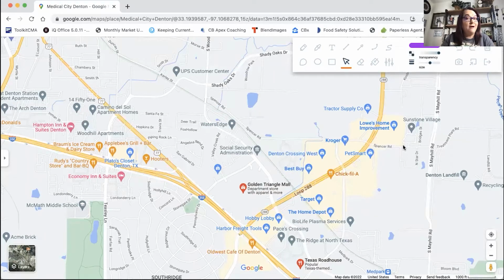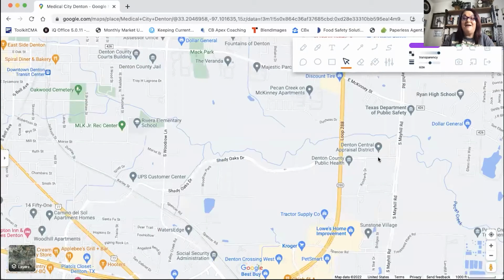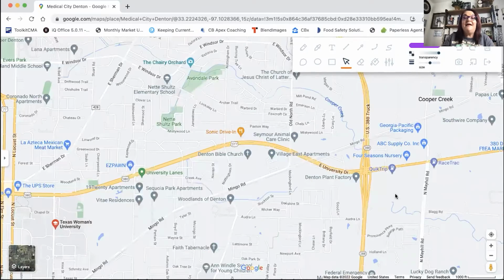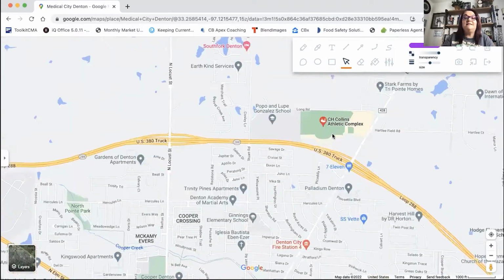A lot of people don't know, I lived in Denton for a while, and it has really grown since I moved away from there. So I know Denton. So anyways, okay, we're going to go up the loop and around, and I'm going to show you a couple other places.